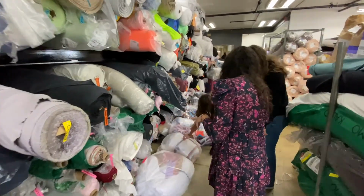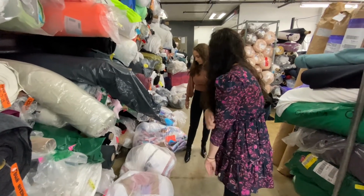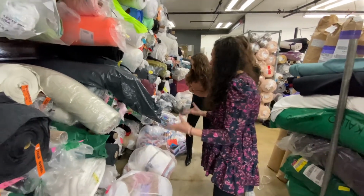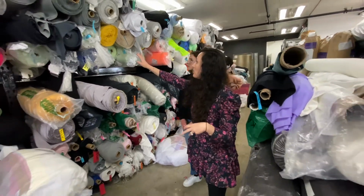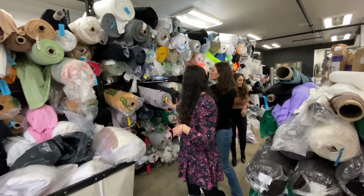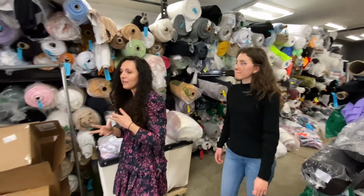There's a little, they tie it. So we bundle it, typically by size, so that the sewers know, okay, this bag has my mediums. We keep everybody's fabric rolls organized and with their names on them. So when you send me fabric, I know, oh, this is Allie's fabric. I don't get confused with another.